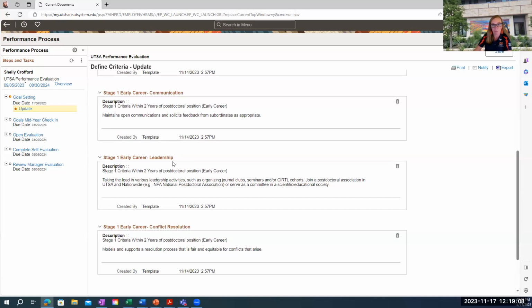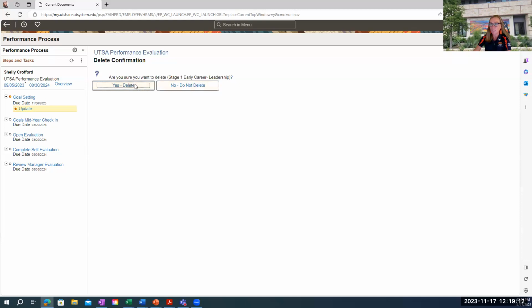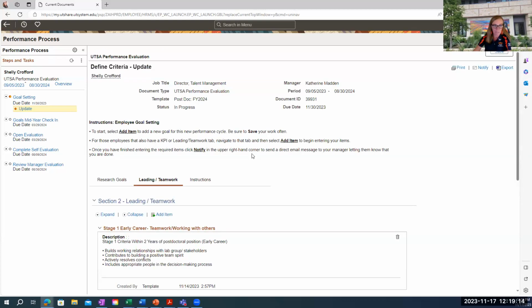Again, if you read them and you think, oh, that one doesn't apply to me, you can delete it by clicking delete. Yes, and then it will delete it. Okay. Now, some of you are in different stages. You might be in stage 2 or stage 3 of your postdoctoral career.